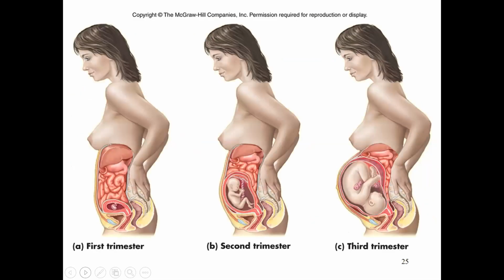Just a blow up, and a fun picture to see what's going on. To me, this one makes the most sense when you think about the calorie needs, right? Not a lot of increased calorie needs here, starting to need a little bit more. And then by the end, when you go from this size all the way up to this size, this is why you need like 450 extra calories a day. Not quite eating for two, but definitely eating more.